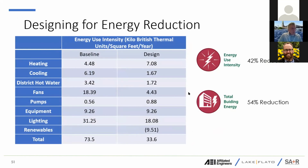So just in summary, if we look at all of our different components, you can see the energy use intensity, or EUI. That's the standard used to consider how much energy use we have on a per square footage basis. Baseline or standard, or a building meeting code, would be at 73.5. Our building here is half that. So we're only at 33.6 for an EUI. That's a 42% reduction from a standard building. If we include the solar, the photovoltaic, which contributes about 22% toward the energy, then our reduction is 54% from a standard building. So it's an incredibly efficient building, to say the least.